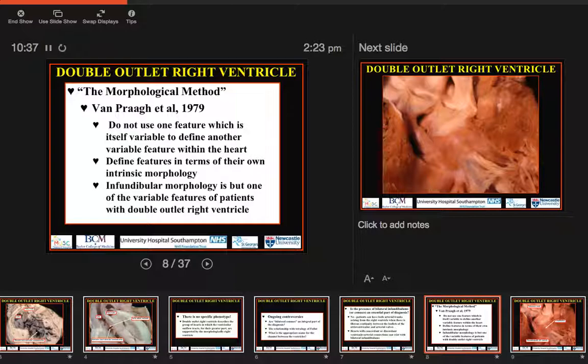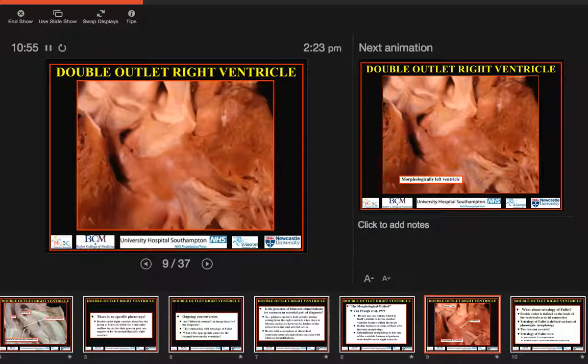And so when we think of infundibular morphology, that is but one of the variants that we see in double outlet right ventricle, but we see the same variations in transposition, rarely in the otherwise normal heart. So I'm showing you here the picture of an outflow tract in a heart from a patient who has transposition. So the ventricle that you see here is the morphologically left ventricle, and what you see there arising from it is the pulmonary trunk. The aorta in this heart is arising from the right ventricle.